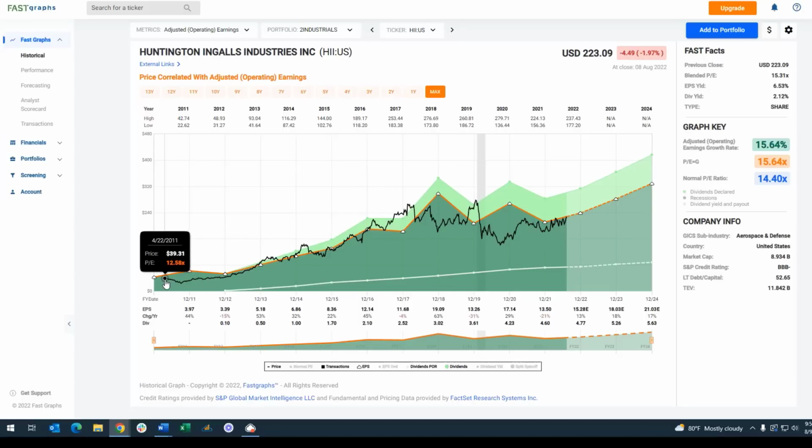But you have a little bit of overvaluation here, and it ended up basically at fair value with a blended PE ratio of 15.31. So we have 15.6% growth. I would expect then our growth component of total return, capital appreciation, will be slightly above 15.64%. Plus, we get the dividend income, which is depicted by this green line, and you can see that their payout ratio has been steadily increasing over time.